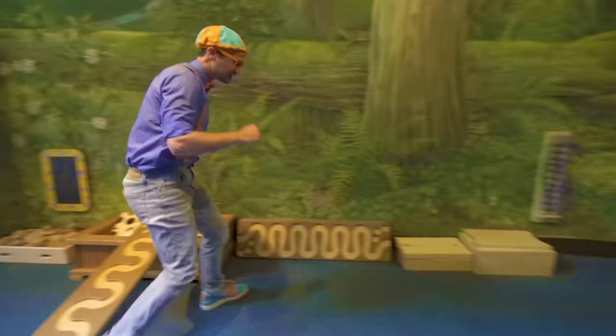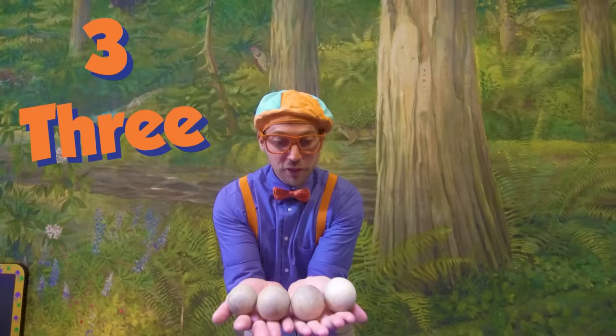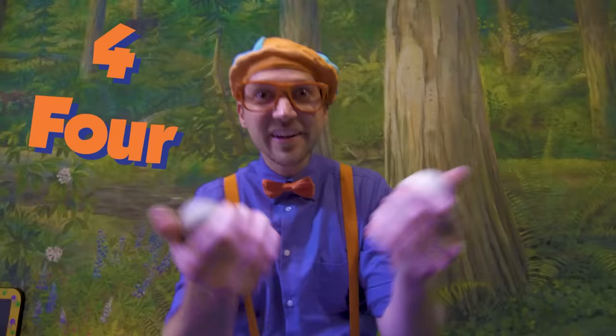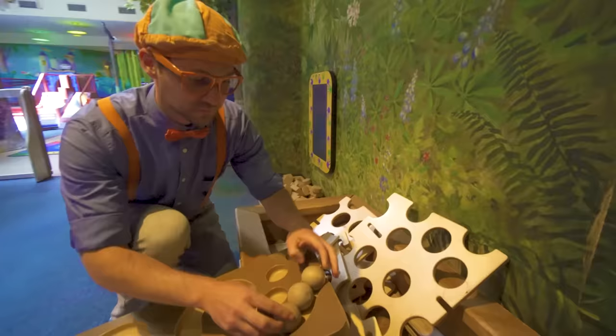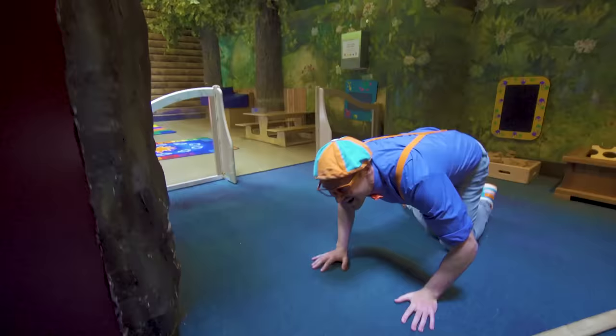Okay, I have 4 balls. Let's count them. 1, 2, 3, 4. Let's count them again. 1, 2, 3, 4. Good job. All right, here we go. Whee! Yeah. All right, now I'll do the next 3 all in a row. Ready? 3, 2, 1. Whoa! Yeah, good job, come on.